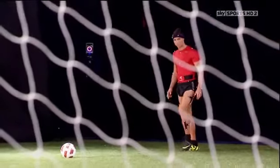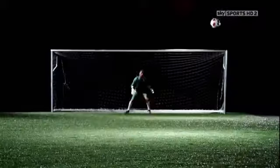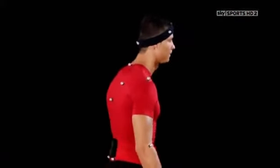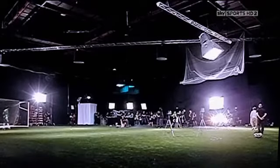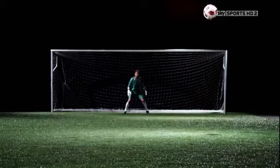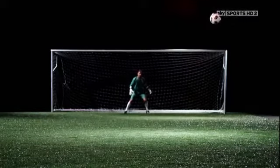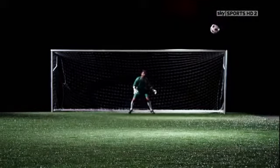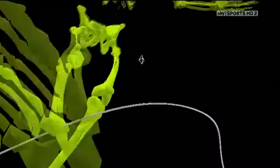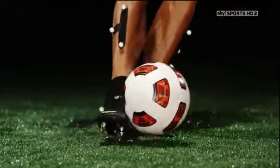OK, Ronaldo, and play. It may be over in the blink of an eye, or 900 milliseconds to be precise. But what happens during this time is fascinating. To get the ball to curve, Ronaldo must strike it in exactly the right place. This is something that is achieved by hitting the ball off the centre of mass. So we're hitting it almost to the side of the ball and using the inside of our foot to wrap around that ball and generate spin.